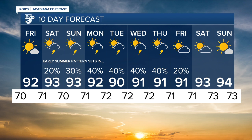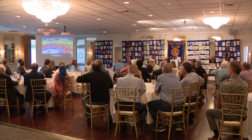Fortunately, Tropical Depression Number 2 is not a threat to Louisiana, although some of the swells will be moving across southern Louisiana, easterly swells. That could impact anybody that wants to go deep sea fishing. But if you're staying within 20 miles, you're good.